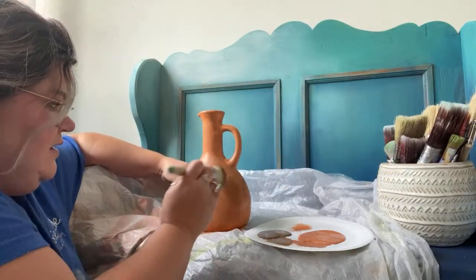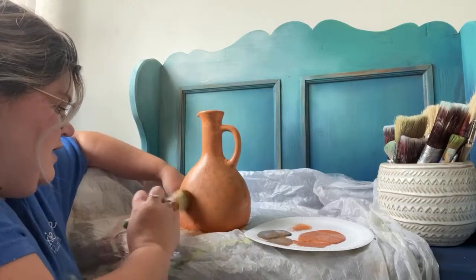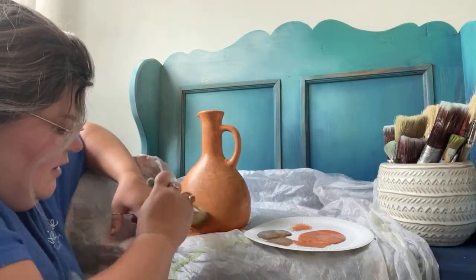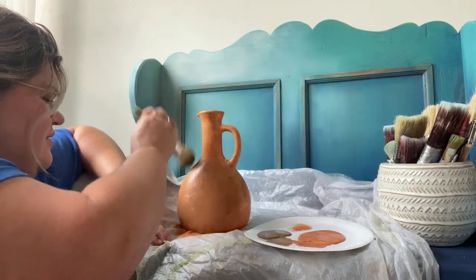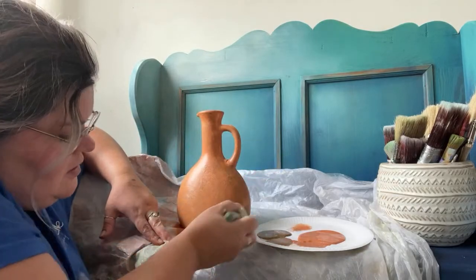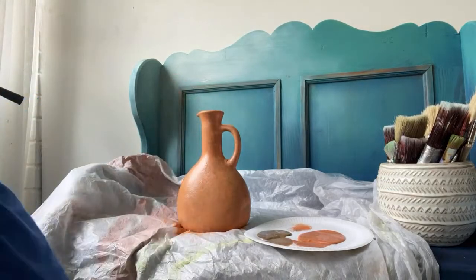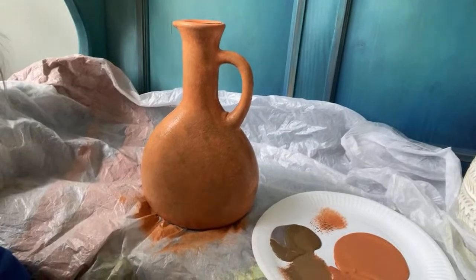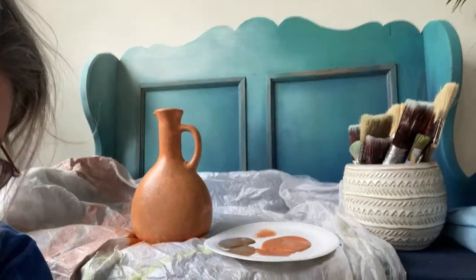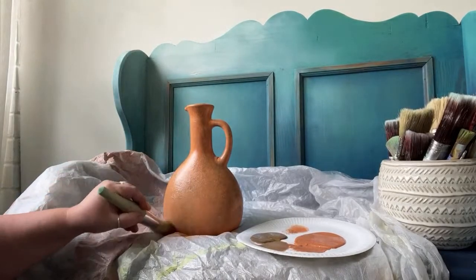So I'm just working in the pine cone again and just leaving it so that it's not properly mixed together, so that there's sort of a mottled effect on the surface. And that kind of gives you, instead of that pure terracotta, a bit more of a vintagey vibe. Maybe it's a bit dirty, a bit aged.